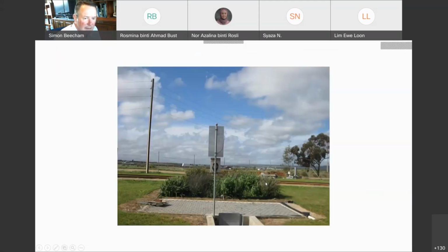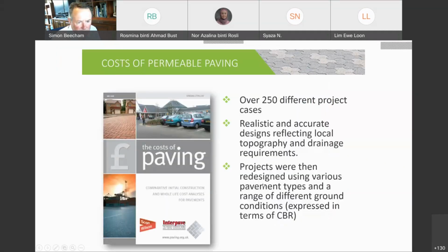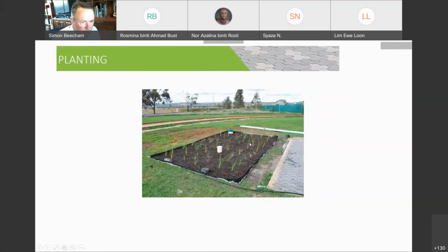And sorry, I've misled you. I'm just going back. Those aren't the soil moisture sensors. There is a soil moisture sensor in that corner. Those are water sampling pipes where we can retrieve water to test the quality. So for the soil moisture sensors, there's one close to that back pipe and there's one in this corner here.